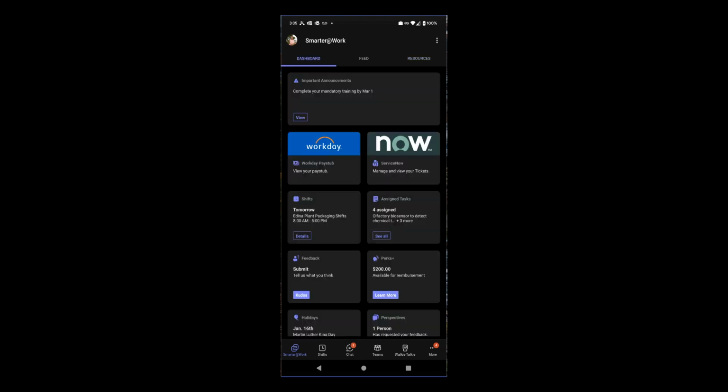Now let's take a look at a modern scheduling experience using Shifts Mobile. We talked about the dashboard card where Shifts is exposed, but let's go ahead and open the Shifts app on the Teams bottom rail. This bottom rail is also highly customized for a factory or plant worker, only showing the apps that are important to them, like the Smarter at Work app we just covered, Shifts, Chat, Teams, and Walkie Talkie.